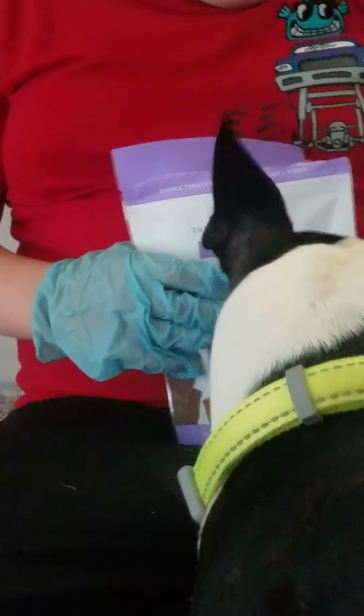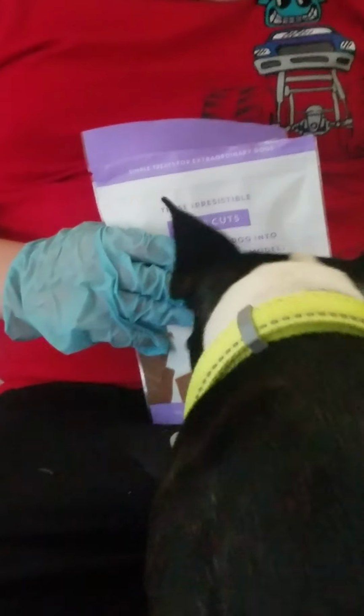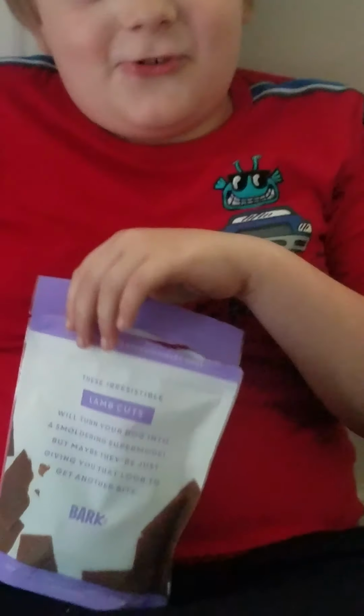Let's see. Lamb. Okay. It's a meat I know. The texture, it actually feels good. Smells like beef jerky.